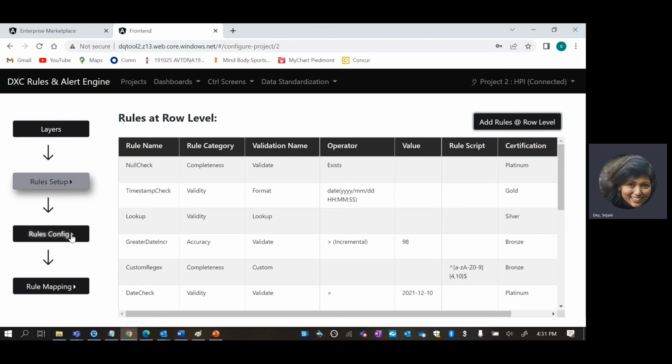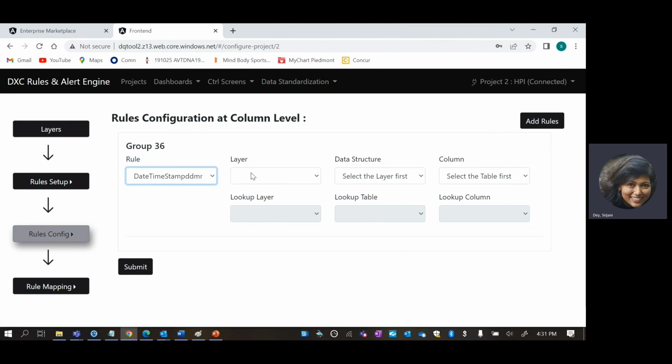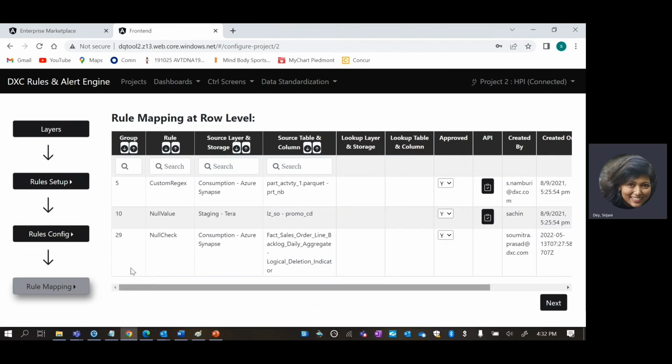And then we can do a configuration of the rule. Once you select a rule, you choose a particular layer, and then you can add another rule to it so that these can be configured as AND or OR, but these are predefined rules. So rules are already defined with the microservice when we set up the rule. But now what we do here is associate the data structure and the columns on which the rules have to be executed. What you see at the end is the API endpoint that can be plugged into an ADF pipeline, which will invoke the data quality check. And you do not need to go through any kind of IT support services. This can execute on your data once you have permission on your data.